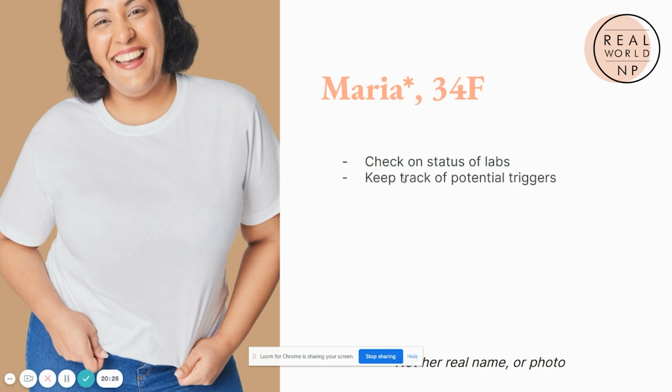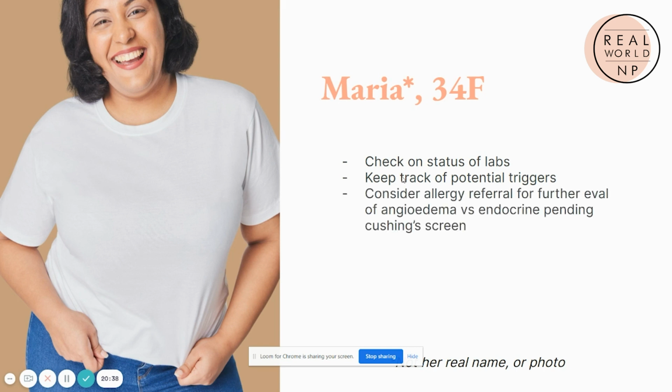I asked her at the time of the visit to keep track of potential triggers for her. Is there anything that seems to be making it worse, better, or changes at all? And then the other thing I'm going to consider doing, again, I mentioned this briefly, is that if it seems like it's more on the angioedema side, or more on the endocrine side, I would refer those patients for a further workup, for further testing, for further diagnostic clarity, because this is an example of something in primary care that is very uncommon. In fact, I talked about this case with my colleague who has been a physician for 10 years, and he said he's only ordered one dexamethasone suppression test in his practice so far. So it's very uncommon.